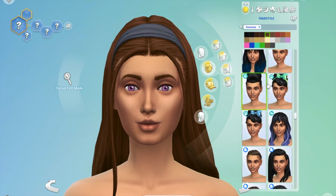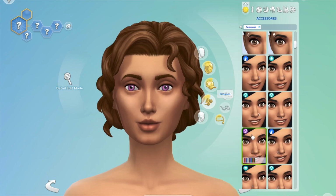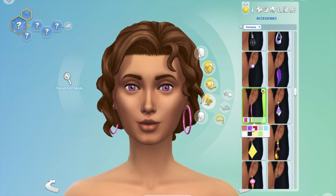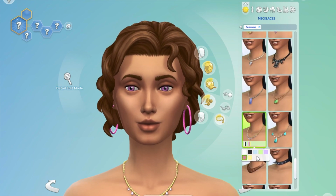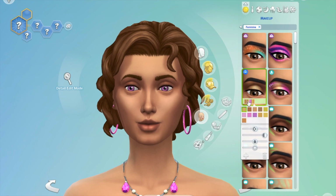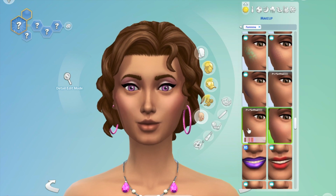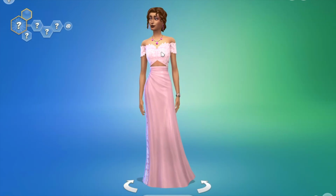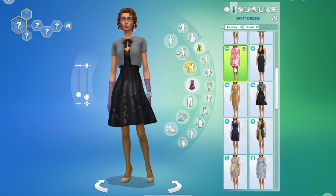There's one that isn't, but the first one I wanted to do a long dress. I stuck to a very pink colour scheme just because that screamed Valentine's Day to me, I guess. This first one is very pink. All of them are very pink. And I thought this one could be a little more like a fancier dinner. I'm single, so I don't really care about Valentine's Day, but I'm doing these looks.